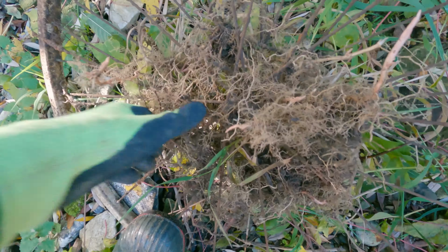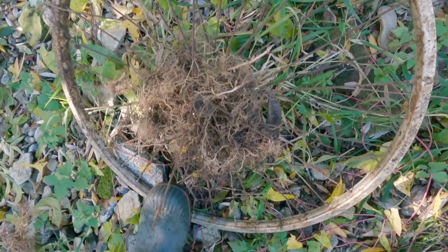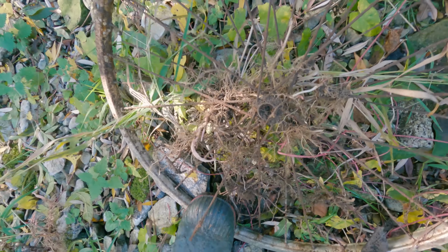Okay, so let's get all the grass out of here. So maybe it's possible to recycle it. I don't know, but I think it's better if it's out.